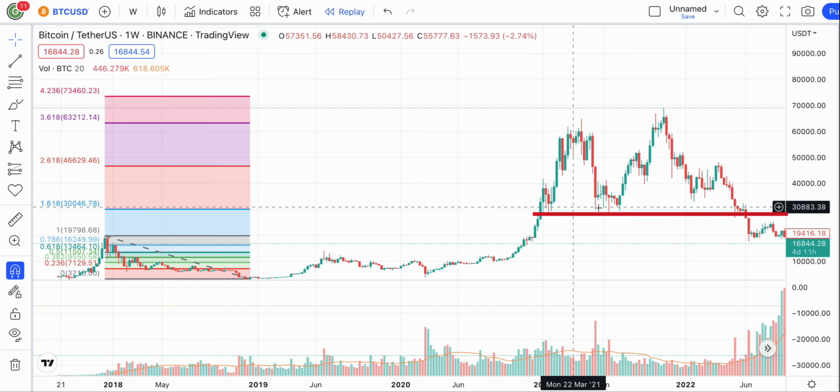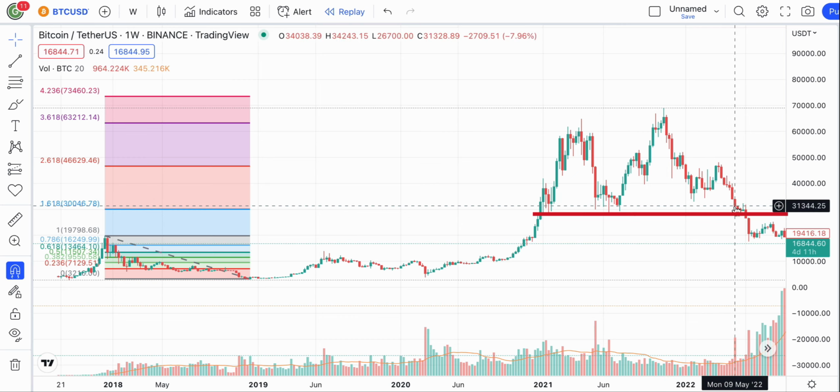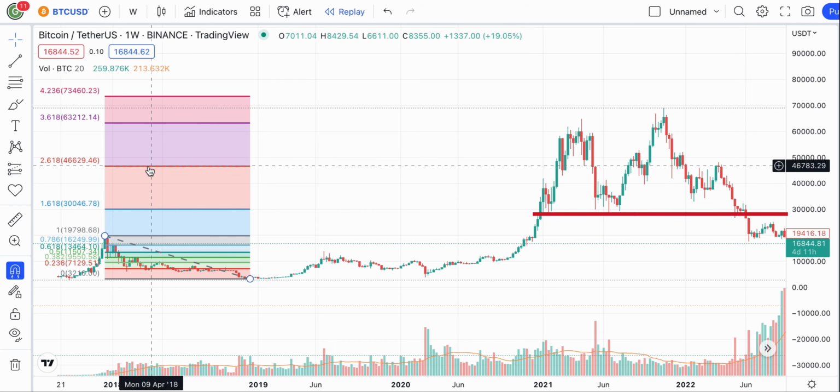So again, it seemed like it did respect these lines, and not once, but more. Look at this here, here, here, over here. Maybe it did not touch, but very, very close. Over here, support, and then it became a resistance.